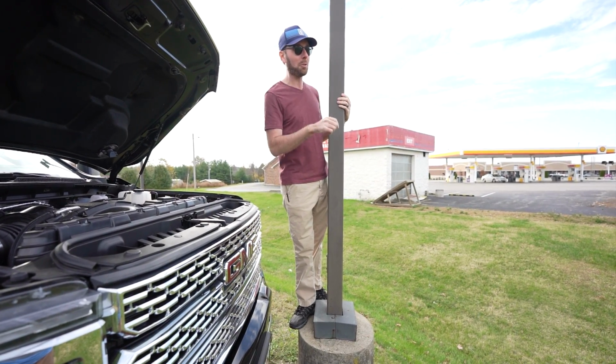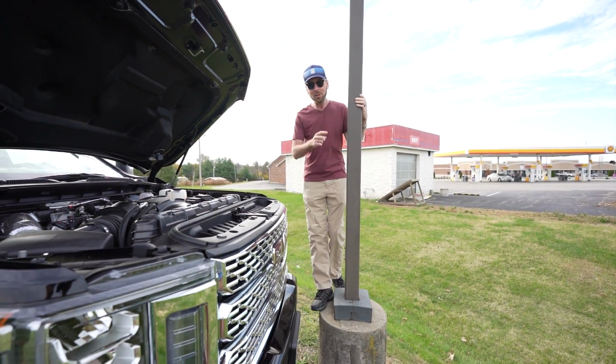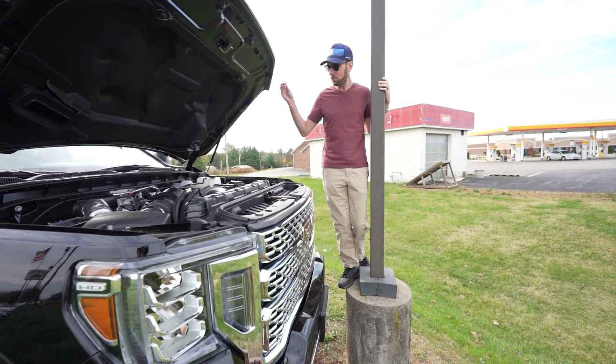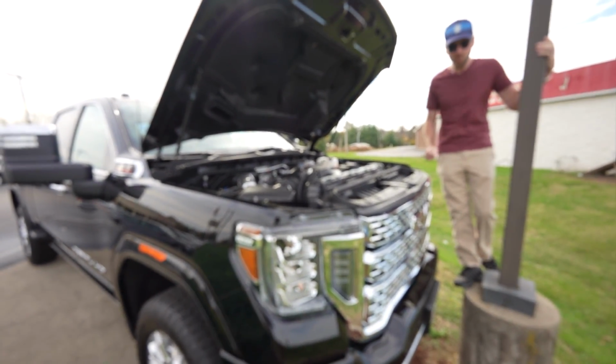We've never done it so close to a highway, and it's windy as it could possibly be out here on this middle of November day. But that's okay because we have a fantastic vehicle to show you today. We're going to show you the 2023 GMC Sierra 2500 Heavy Duty.